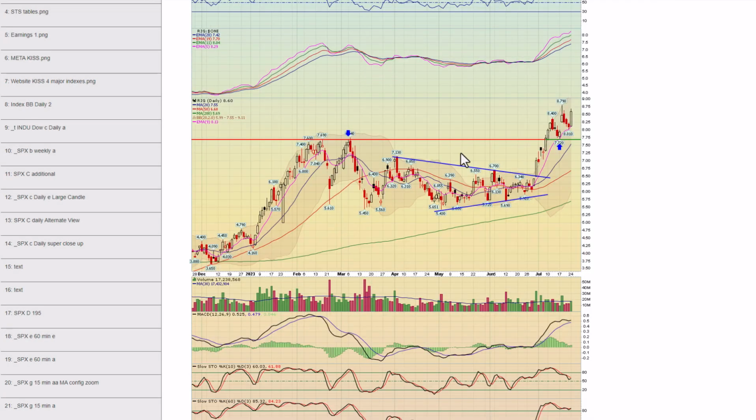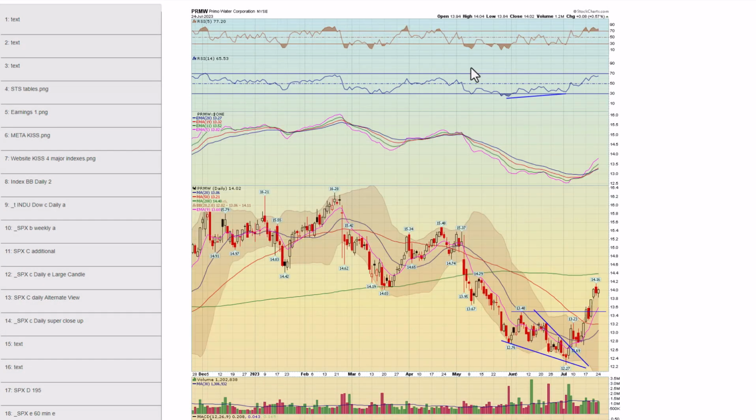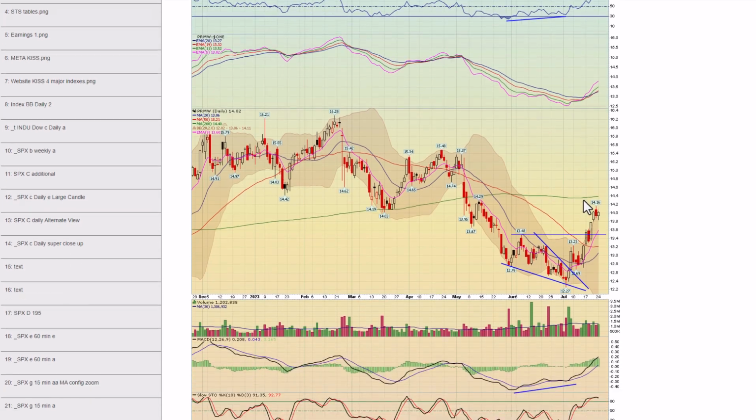Next, chart 89, RIG, another one. Beautiful move out of that coil. And you can see lately it's been bouncing off that 9 EMA. Next, chart 90, PRMW. This wedge pattern has played out fantastic. That was a long entry from back in early July.